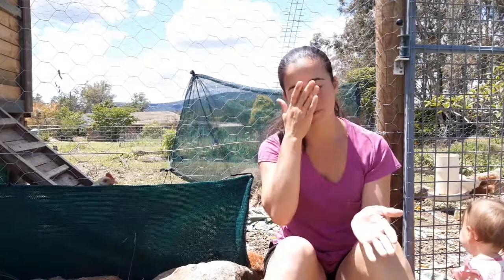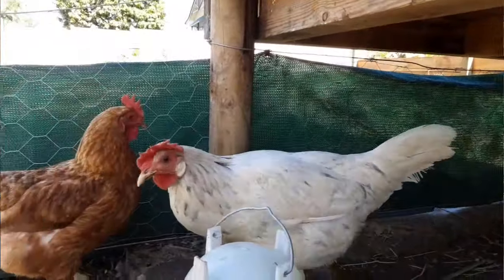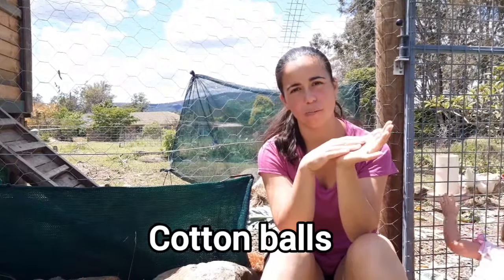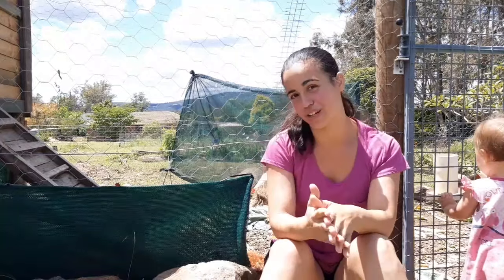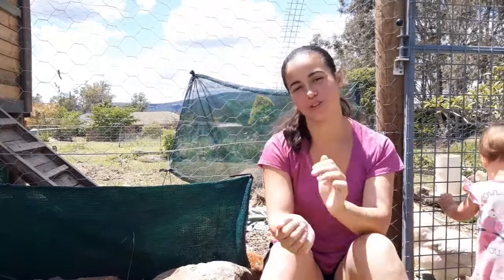And I also use it to help clean out any puffy eyes on your chickens as well. So if they're getting weeping eyes or you've noticed puffy eyes, I just put a little bit of Epsom salt in water, all dissolved up, with some cotton ball, and I'll just rub that against their eye, and that heals it up really, really quickly. So Epsom salts are just another excellent way of helping your chickens.